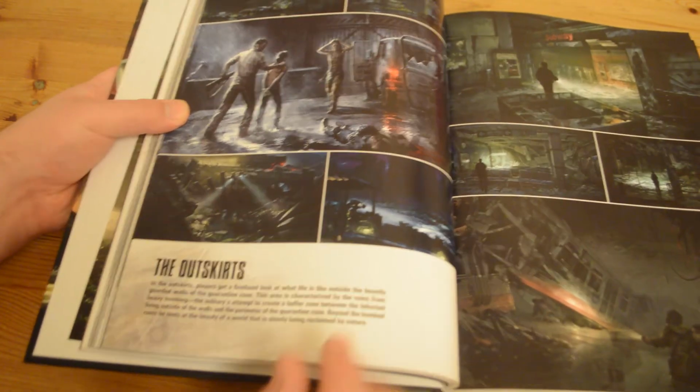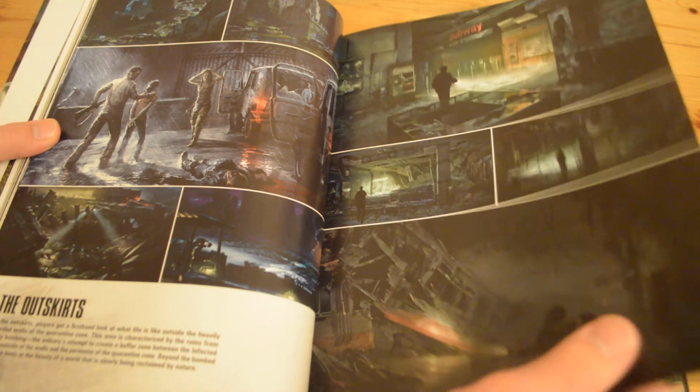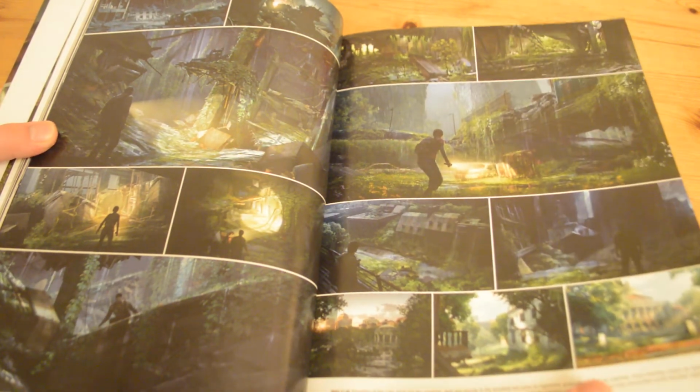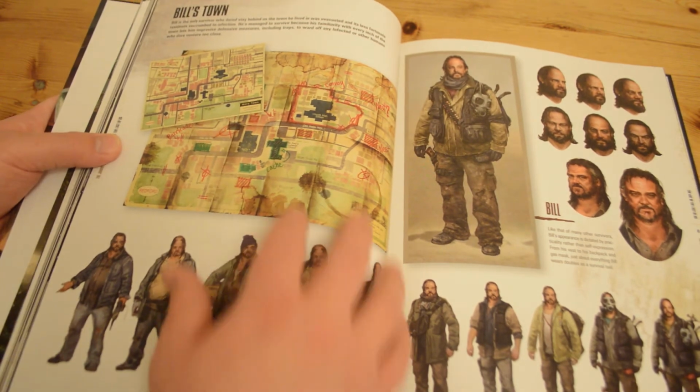The outskirts a little bit there. Some really nice detailed drawings, sorry. Really beautiful just to look at all this art, and obviously you can take your time and enjoy it more like I have. I've actually gone through this. This is one of my favourite characters, Bill.